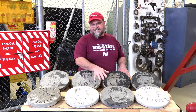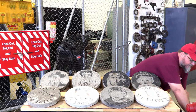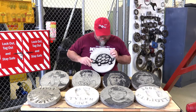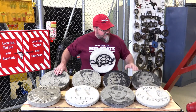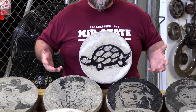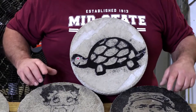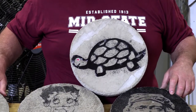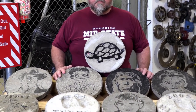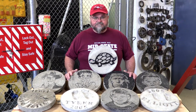We're gonna do something kind of like that, but a lot simpler. So this is what we're gonna do. We're gonna do a turtle. And we'll use the same process I used for these stones, but it's gonna be a lot more manageable for you at home the first time. If you are successful with this, you might wanna try something tougher, like some of these. So we'll go ahead and move over to where I'm gonna do the work, and we'll get started.